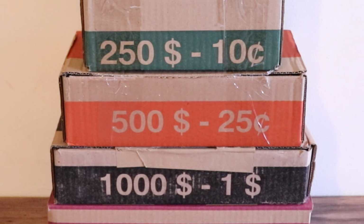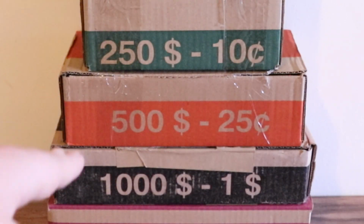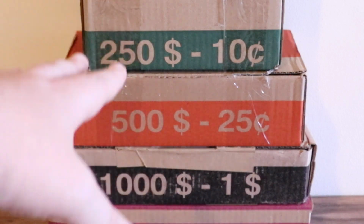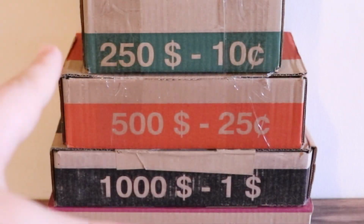Now, it is very important, whether you are starting coin roll hunting or you are an experienced coin roll hunter that has been doing this forever, that you set goals for yourself. This is one problem that I had in the beginning: I was just trying to keep anything and everything that I found that I thought was old.